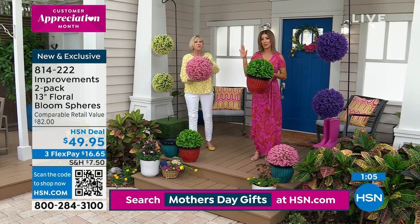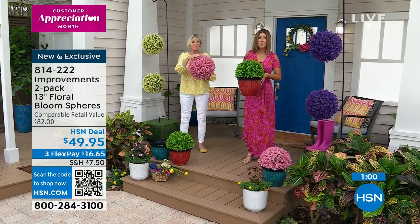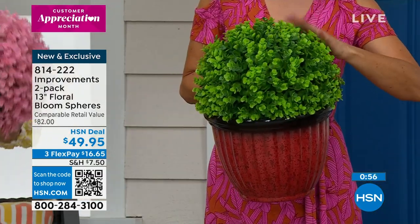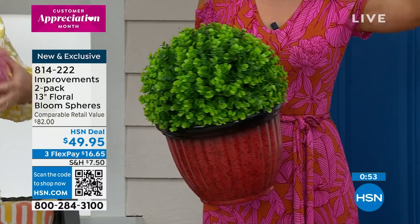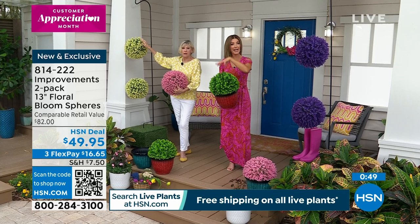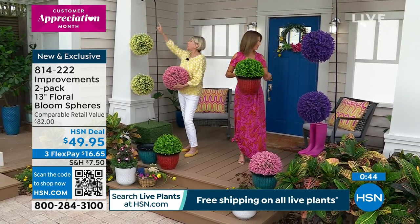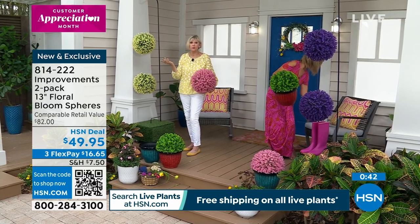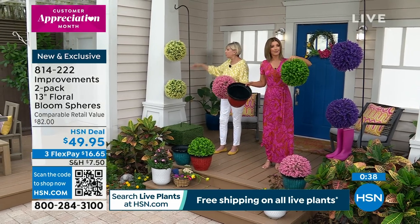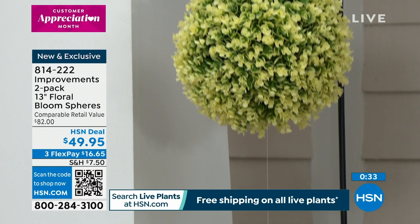If you're challenged in the green thumb category like I am, all you do is order a duo. Remember, you're getting two for this great price. You can choose the lush green, which is getting very limited. We've got the beautiful violet, the pink, and then the ivory as well, so you can hang them or plop them in a setting. They weigh about 3 pounds. We've just got these hanging on a shepherd's hook using regular fishing line, and then you just weave them through and hang them. You can hang them from the trees, leave them in the garden, or just plop them around.